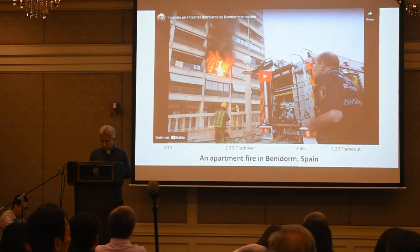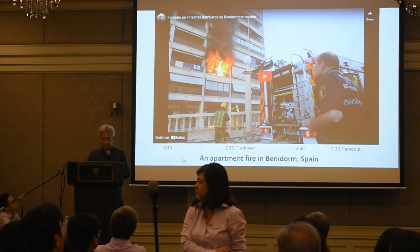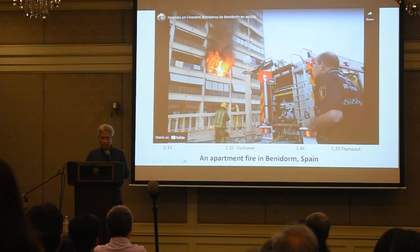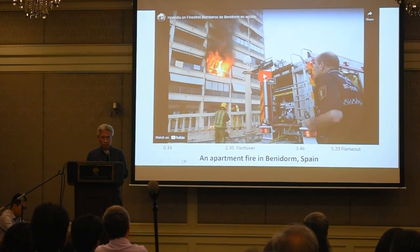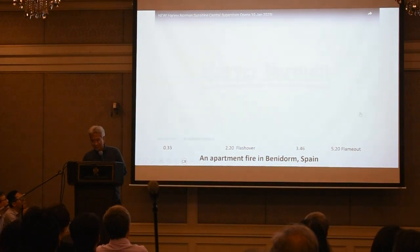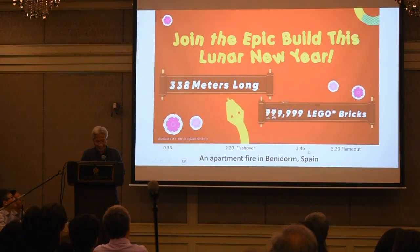So I'll show you a video over here. This is an apartment fire in Benidorm in Spain many, many years ago. Nothing of particular significance here. I just found that this video illustrates something. This is a very typical apartment building, reinforced concrete, masonry, brickwork construction. And let's see what happens. Oh my goodness!